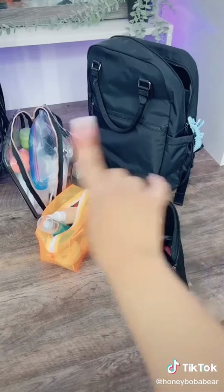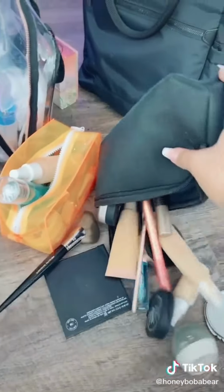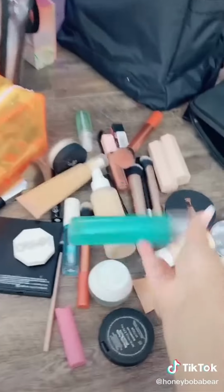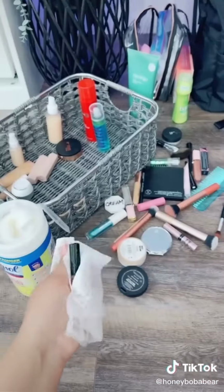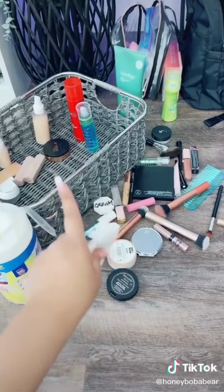Okay, for real this time, I'm right here and I'm back to posting every single day. I still haven't unpacked, so let's do that. First, I'm taking everything out and putting it in a pile. I didn't even use half this stuff, so why did I pack it? Now that everything is in a pile, I'm gonna disinfect everything and put it in that basket. I'm almost done. I gotta make another pile for the brushes because I'm washing those.